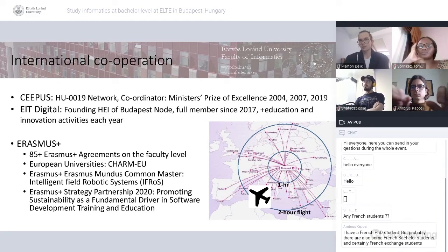I will start with the CPUS network because it was awarded 3 times with the Minister's Prize of Excellence by now. So we are the coordinators of one of the CPUS networks, which is a Central European program. We are the founding higher educational institution of the EIT Digital in Hungary, one of the founding universities. And we are also taking part, of course, in the Erasmus program, where we have lots of mobilities, but we are also participating in the European Universities Initiative. And we also have a master program that I'm going to show you a little later on.